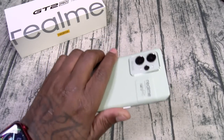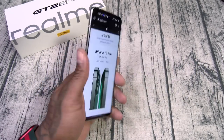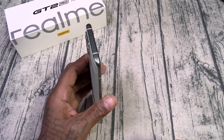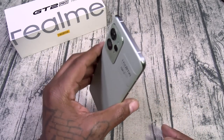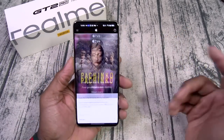Now, I just can't stress how light this phone feels. I like big, heavy Android phones, but this is a nice, thin, lightweight phone. So if you're one of those people that like to have your phone in your front pocket while you're at work, wearing a three-piece suit, or you're wearing medical scrubs and you don't want a big phone weighing down your pants or your scrub shirt, you're going to like this one.